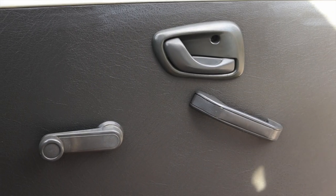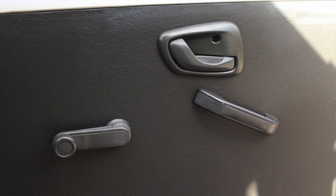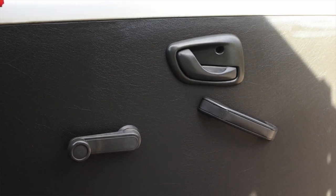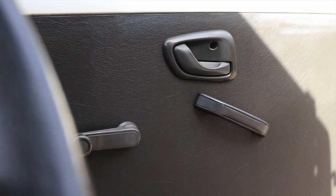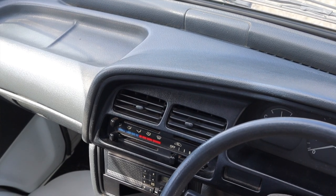Moving out of the door, I have my handle, crank for the window, and latch to get in and out, and that's it. Now, it is a completely flat door card to help try to maximize that space in the interior. However, I can tell you it's not doing a whole lot of good because my leg is still smashed up against the door.